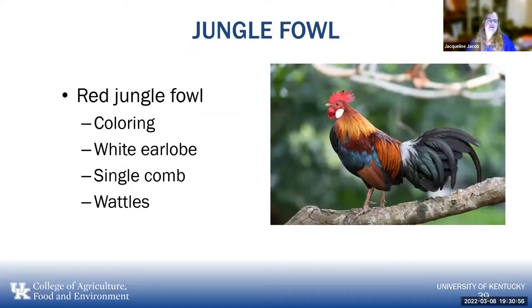And so, as I said, the red jungle fowl was, for the longest time, believed to be the only source, and it was the coloring effect. The white earlobe is the natural, the single comb, and red wattles. But they have since decided that it wasn't just the red jungle fowl, that there was some crossbreeding with some of the other jungle fowl, which brought in other genes and other traits.